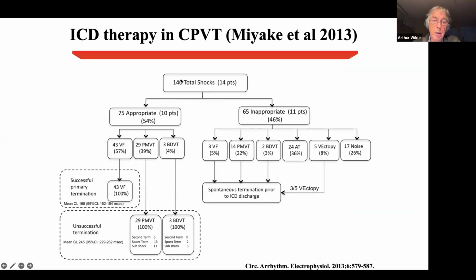If we start at the top here, the 140 total shocks, and we go to the left, which is the 75 appropriate shocks in 10 patients, then the breakdown in terms of the arrhythmia mechanism is 43, it was ventricular fibrillation, and all these were successfully terminated by the shock. 29 of these had polymorphic ventricular tachycardia, and here the VF shock, or the shock of the defibrillator, was not successful.